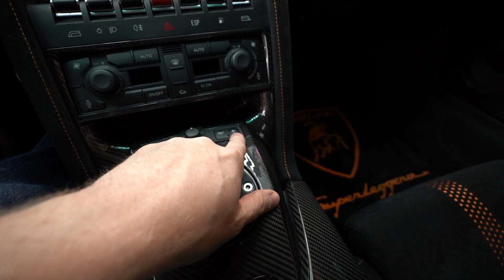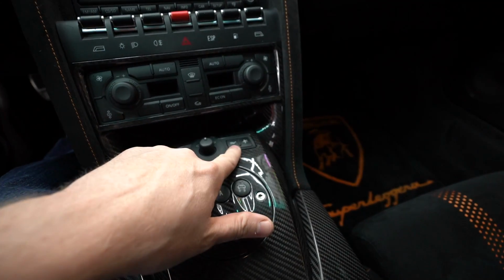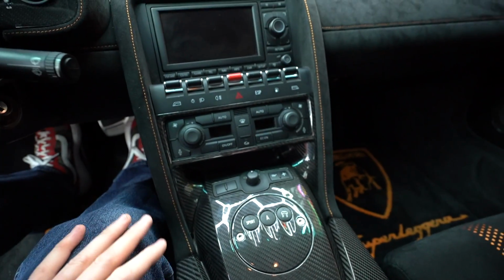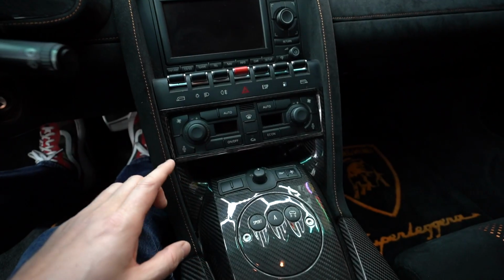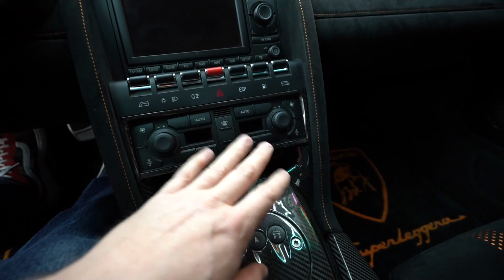We have an axle lifter, believe it or not, which is super handy, especially since this car has been lowered. You have a button to activate the rear camera, your side mirror controls, and then a pretty simple AC system. I don't know what that button does. I haven't figured that one out. I need to read the manual, but it has auto controls or whatever.